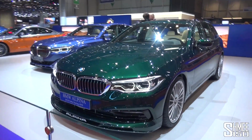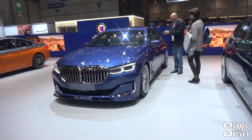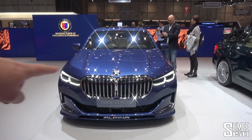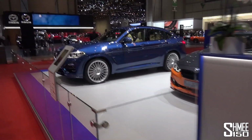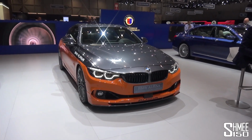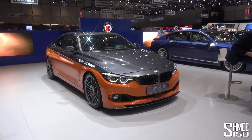Alpina have put their touches to BMWs, so the B5 bi-turbo, the Touring there. Then we've got the new 7 Series, the LCI version, the B7 LWB in this case, with that ginormous front grille, and of course a few modifications down at the bottom. You can see the Alpina logo in the lower splitter. Then if we come to the other side, that's the XD4, the BMW X4, and the B4S bi-turbo, the all-wheel drive edition 99, special edition, special livery, as you can see, from Alpina.